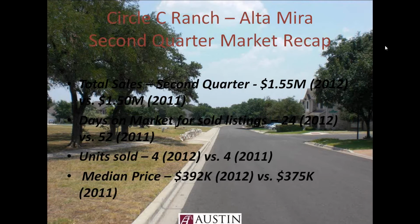It was built by D.R. Horton. But what you see here, and what I was trying to point out in the previous part on Circle C in general, is if you look at the total sales, second quarter versus second quarter last year, negligible difference. You could actually argue that based on units sold, 4 versus 4, and the fact that the days on market have basically gone down by more than half, that the price could have been skewed by just one home as far as the median price sold. In other words, one larger home versus one smaller home last year.